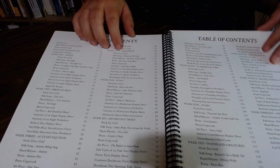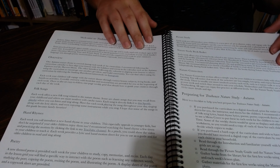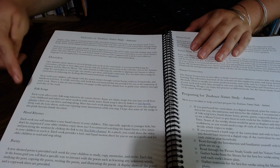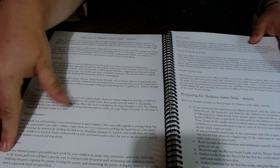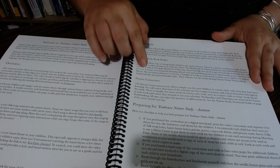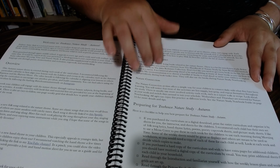But here you have a table of contents, and it shows you everything you're going to do for all 13 weeks. And then she has a welcome, and Lindsay did a wonderful job describing what's included. You're going to have folk songs, hand rhymes, poetry, picture study, nature study book basket, which I love, and I've always done this myself.